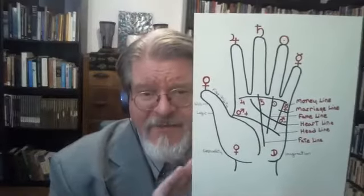So I will show you my little chart one more time. Once again, this is a child's idea of what a turkey looks like. You can see all of the different lines we've talked about. Because of the nature of the camera, it's mirrored, so it'd be a little hard to read, but you can see the astrological signs. These are the basic things that go into palmistry.